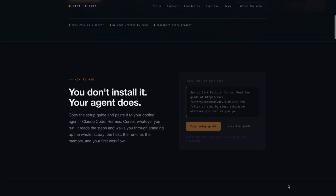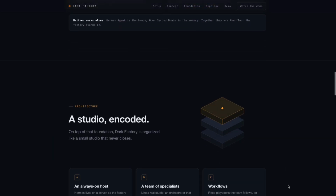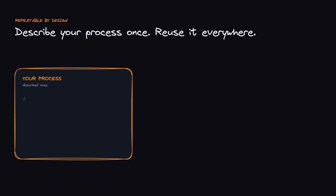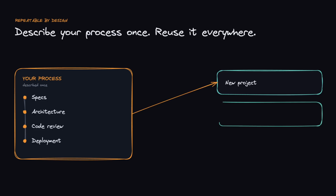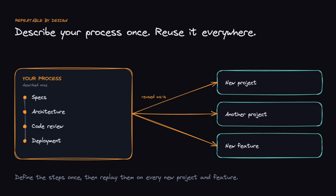You have probably heard the term dark factory. Let me show you my take on the concept, using web app development as the example. Imagine you already have your development processes dialed in. Specs, architecture, code review, deployment, these are all repeatable steps. You can describe them once and then reuse them on new projects and features.